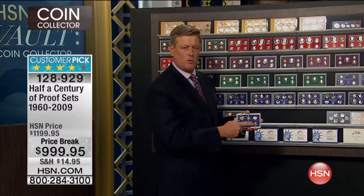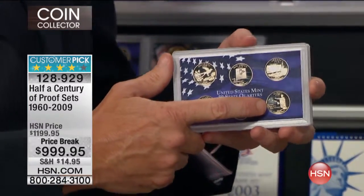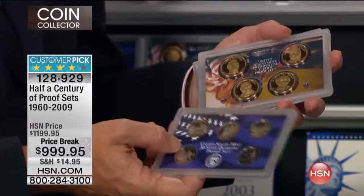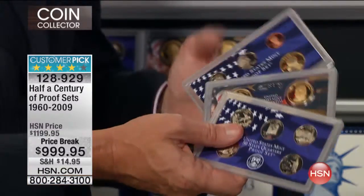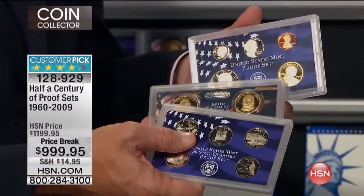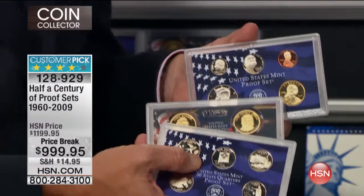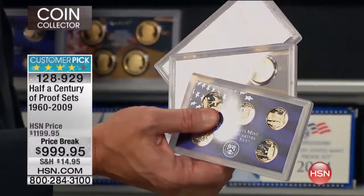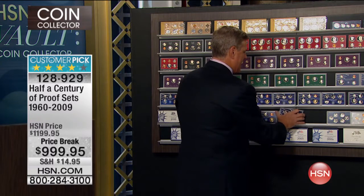So, and now here's the 2008. This is the single most valuable of all the state quarters right here, the Hawaii quarter. That coin right there is $48. These are $19.95 a piece, okay? That's $130 right there. These right here are $14.95 a piece. We're a little over $100. This coin, the 2008 Sacagawea golden dollar that you see right there, is, I think, $44.95. You're about $150 for the 2008 set, a little over $150. So you're almost $200 for the last 2 sets.